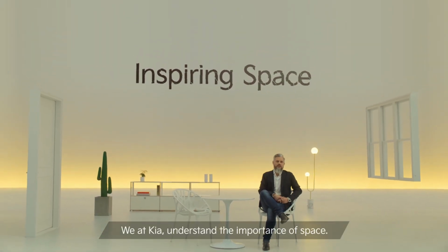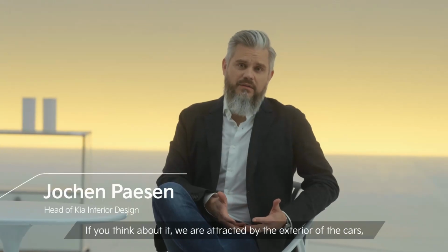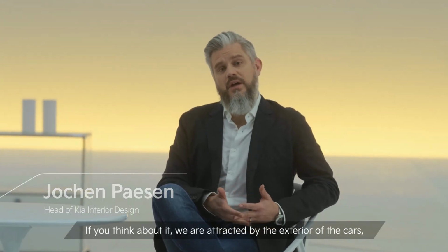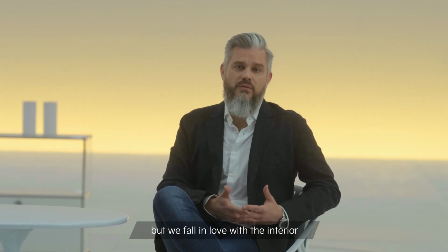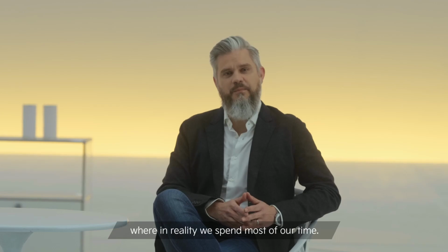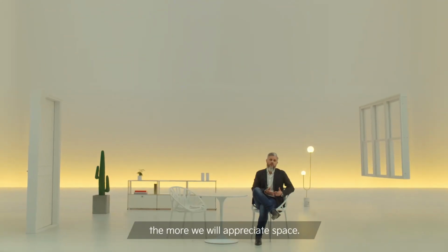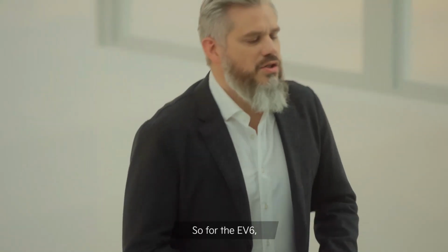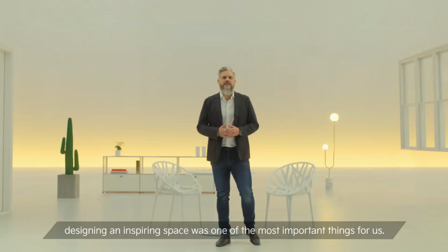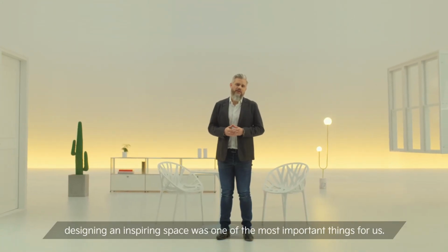We at Kia understand the importance of space. If you think about it, we are attracted by the exterior of the cars, but we fall in love with the interior, where in reality we spend most of our time. And as more autonomous driving technologies are introduced, the more we will appreciate space. So for the EV6, designing and inspiring space was one of the most important things for us.